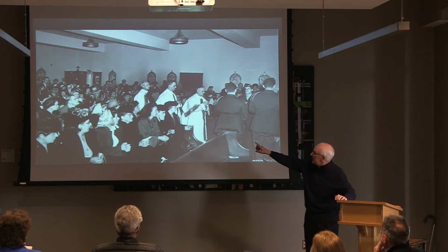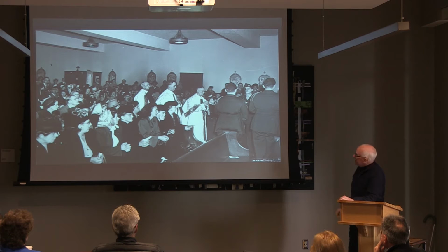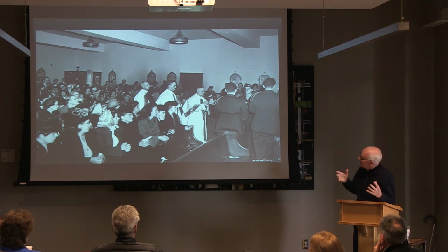Father Marshall Lockbeeler, who was president of Xavier High School, and Father Garrity, who was pastor of St. Xavier Church. And why were all the heavies here? Well, Father McGuire is carrying a reliquary. You can't see it here. I'll show you another picture.